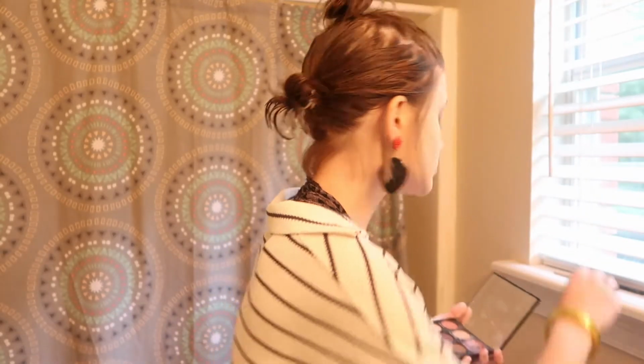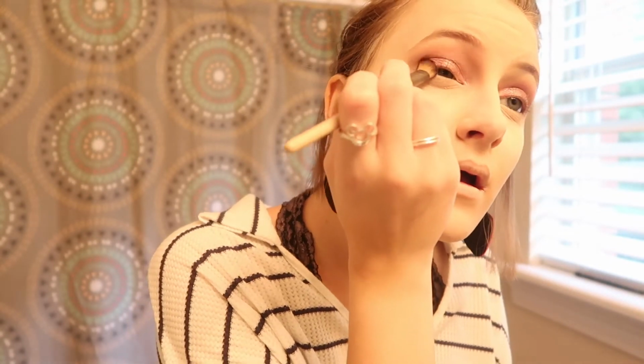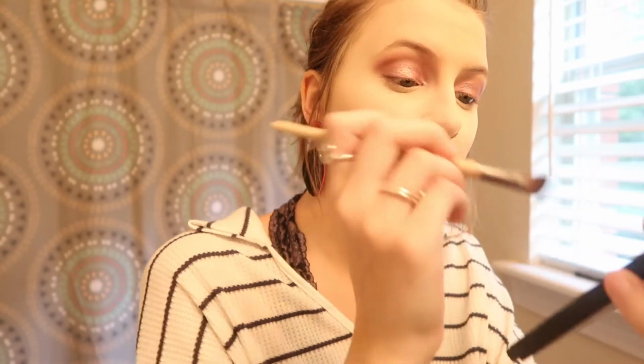Okay, and then if I want to smoke up my crease, I'm going to take the color Hidden Gem and dab it on the edge and then just work it in.